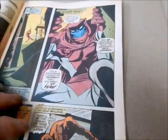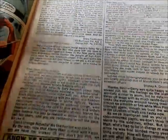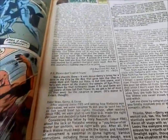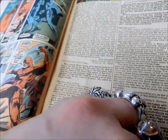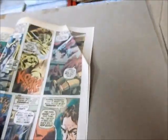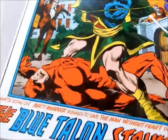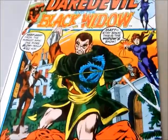There's Mr. Fear, or is it Taskmaster? Drew Friedman. I wonder if that might be the same artist. Maybe like kind of an underground artist. Maybe, maybe not. And that's about all there is in that issue there. But issue number 92. Again, Gil Kane. Actually, looks like Gil Kane, but also looks like Gene Colan. Maybe it's Gene Colan with Gil Kane inks.